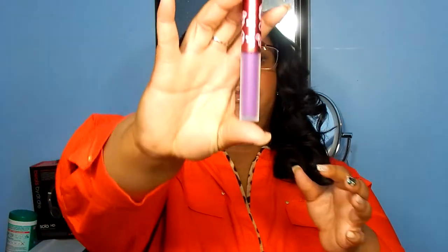Velvetine lipstick, and it's in the color Pansy, which is a really pretty purple color. I've been obsessed with purple, and I actually wore this lipstick on my birthday. I have not posted pictures from my birthday, but happy belated birthday to me. My birthday was January 22nd, so yeah. But this is the color, and this is the packaging.